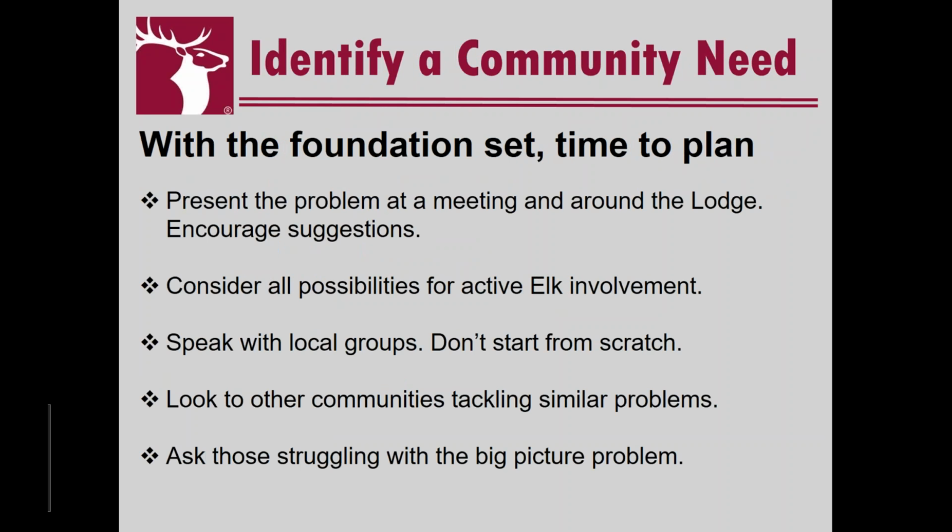All right, like I said, there's some overlap here, and it can get a little bit confusing, but I'll try to make it as clear as possible. So when we're talking about big picture problems, pinpointing that big picture problem, that is your goal. That is a large idea that you would like to help tackle. Now, identifying a community need is going in a little bit smaller, right? So like the childhood obesity example, that was number one. That was your large-scale, big-picture problem. Now we're talking about identifying a community need. So with that foundation set, it's time to plan.